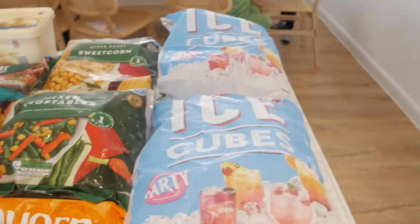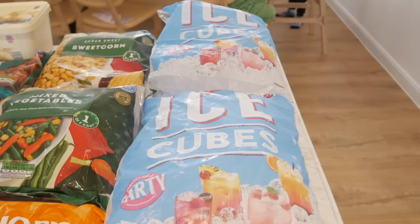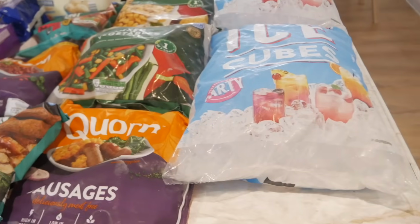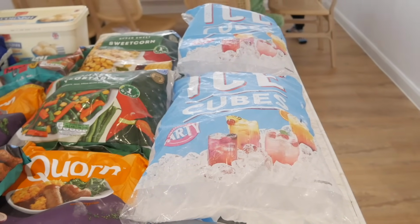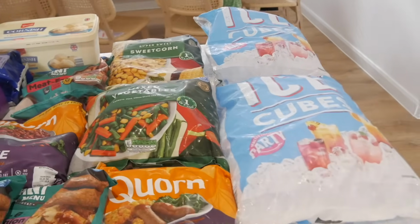So let's start here. I got 2 big bags of ice to go in the outside freezer. So I've started having ice baths in the morning. And despite what you might think, it's not actually just ice every morning, but it's a bath between 1.5 to 12 degrees Celsius. So this is to add in for that. So we've got some ice for the freezer.